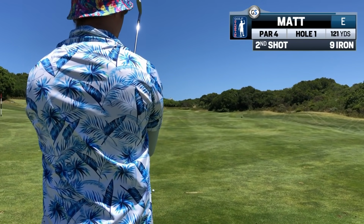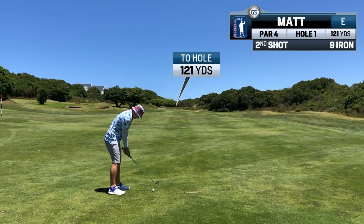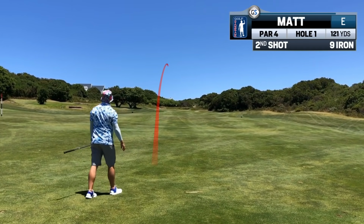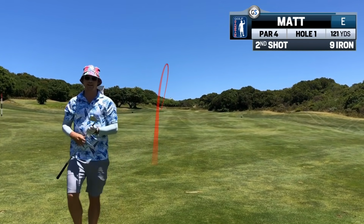Headworms are about to enter the fray already. You can't be long here, otherwise you have a downhill putt from hell that can get away from you. I took a club that would get me to the pin, but not go over. But the headworm was saying, don't go long. And when you say don't, whatever comes next in the sentence is what you actually do.